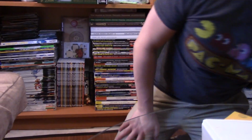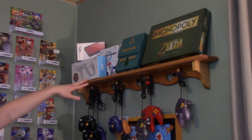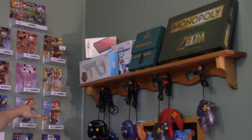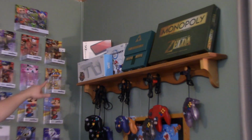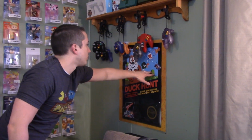But yeah. So there's my Kingdom Hearts blanket that's on the back of my futon. But up here we have Legend of Zelda Monopoly, a Super Nintendo that I customized myself. Nothing special, just painted it gold and green, and then some more boxes. DS Lite, Zapper, Mario Kart Wii, and then some controllers. This poster's really cool. Really like this. Looks like an original Nintendo box with the Duck Hunt character on it.